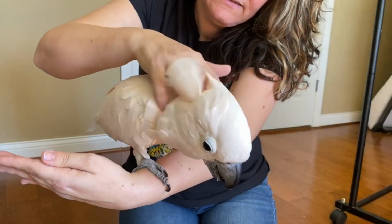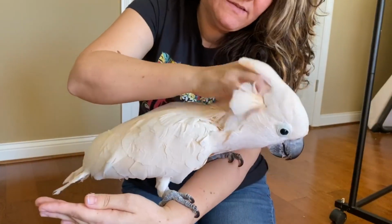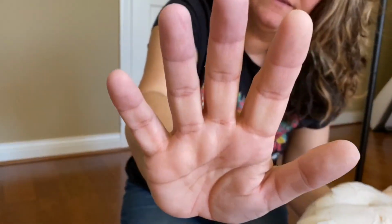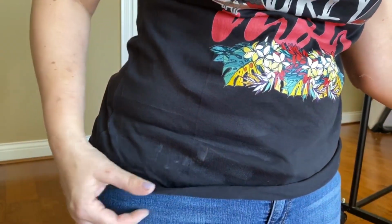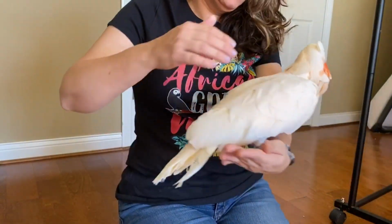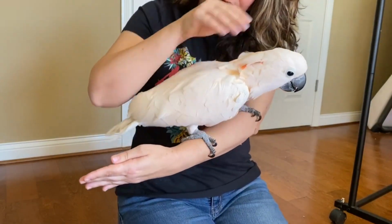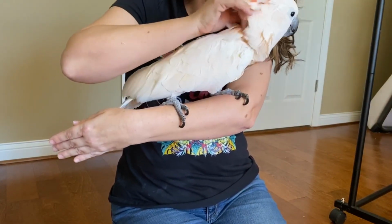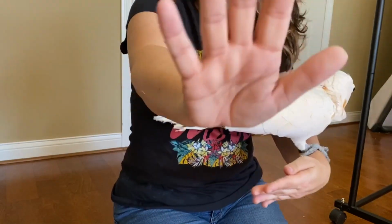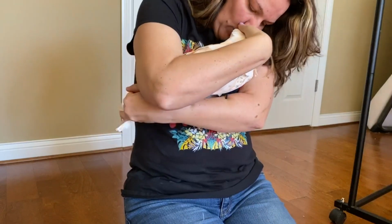Are you gonna shake? Milo, can you shake for me? So you give him a nice, good pet. And then you see my hand, it's full of powder. Can you see? This is what my shirts look like after I pet Milo, because he has so much powder on him. So much powder that my hands are white. But I love him.